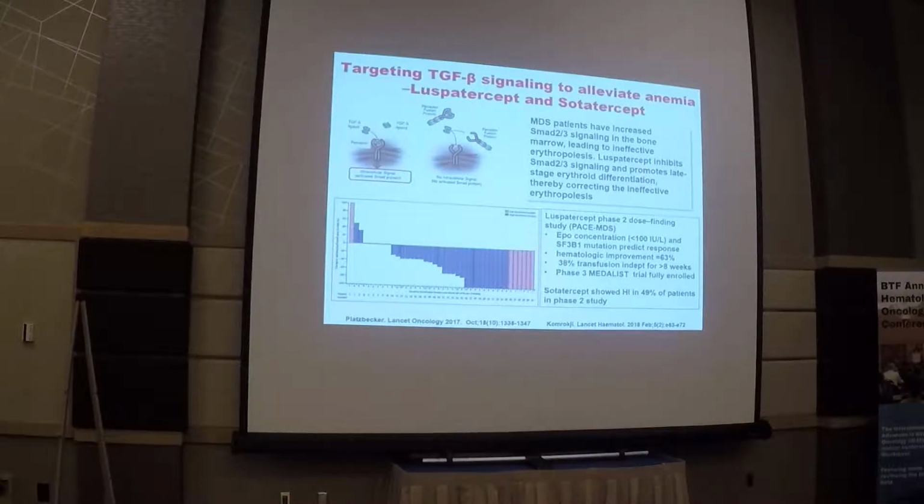New drugs that are coming up, still in clinical trials, that are interesting are those targeting TGF-beta. MDS patients often have increased SMAD2 or 3 signaling in the bone marrow, which leads to ineffective erythropoiesis. So by blocking the TGF-beta effect, these drugs are meant to correct this ineffective erythropoiesis and allow the cells to mature more into the red cell lineage, so as to correct anemia. There have been recent phase 2 studies with two drugs, sotatercept and luspatercept. And I think we look forward to having more definitive data on that.